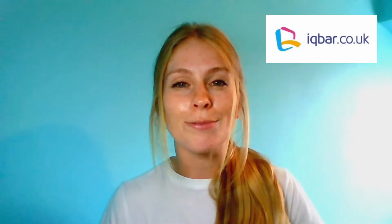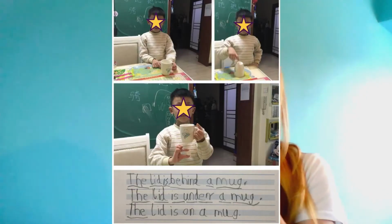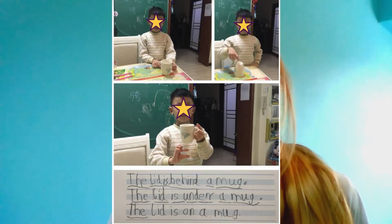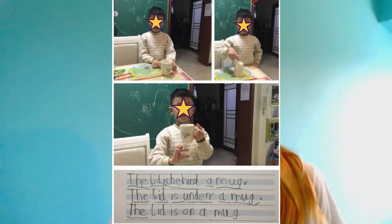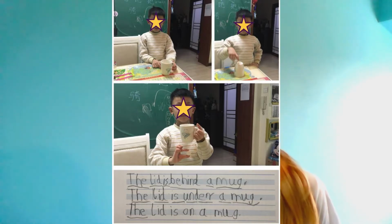So let's take a look at this really good example. So you can see here they were learning about prepositions and they were asked to take different pictures and then write a sentence about each one. And actually it's something really fun. And in addition to this, they got their grown-ups to help them. So homework that involves getting the family involved too can also be so effective, as it encourages the student to work with their parents, but also gives the parents the insight into what they're learning with us at IQBar.